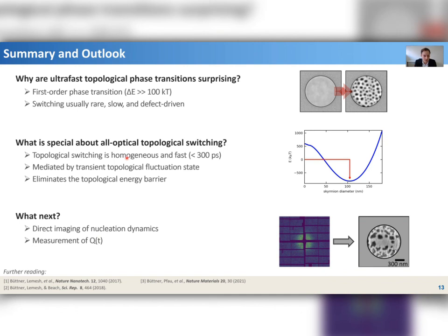Evidently, we want to follow this process in real space. We have so far followed it in reciprocal space. We want to see, in real space, when topological textures arise, and it would also be very nice in this context if we could measure topological charge directly as a function of time.